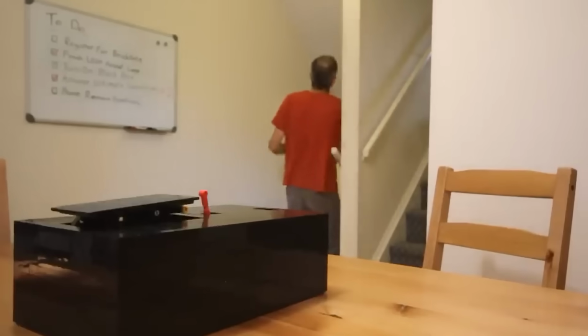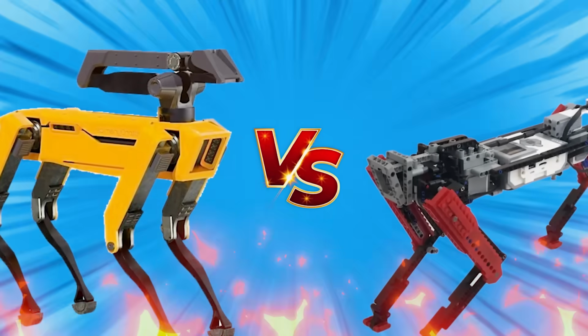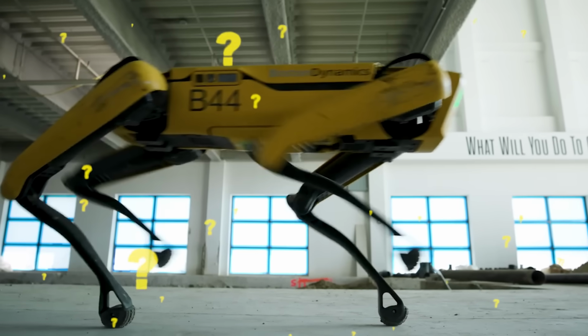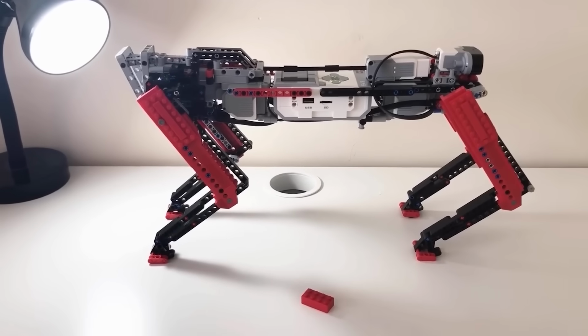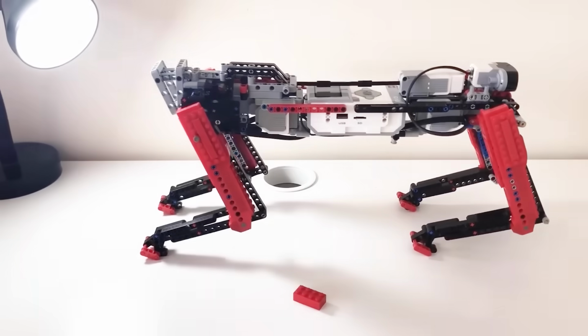By far, one of the coolest Lego robots I've ever seen, though, is the Lego dog, made to rival the one from Boston Dynamics. Honestly, I never even understood why these were a thing, so these dogs and the useless machine are pretty much in the same boat in my head. But for a Lego robot dog, it's actually pretty good. It can walk, run, and even hit a little dance move too.